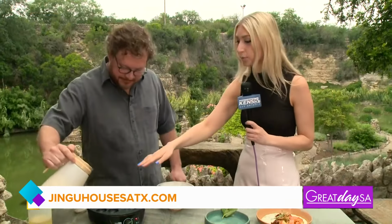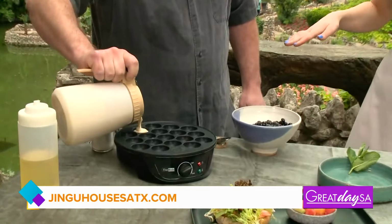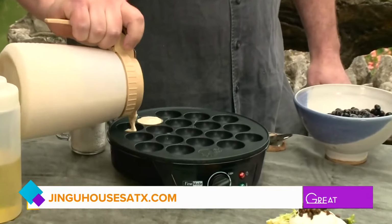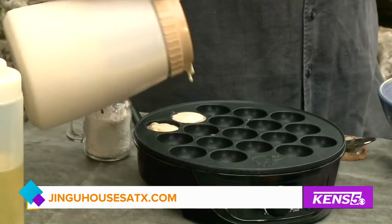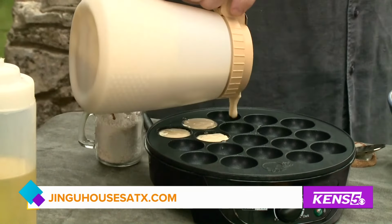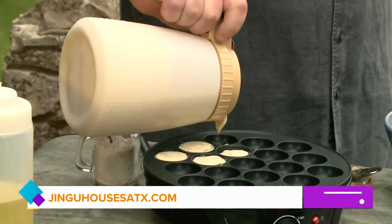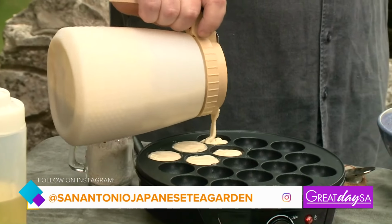So right now you have the oil in the pan, and then you're just adding, you said this is pancake batter right here. In a sense, yeah. We whip the egg whites to a peak. Now, is that to make it a little bit lighter and fluffier? Exactly. And then you said normally there would be octopus in this, but y'all are making kind of a sweet twist on this one. Exactly.